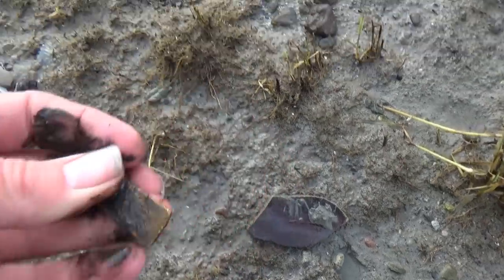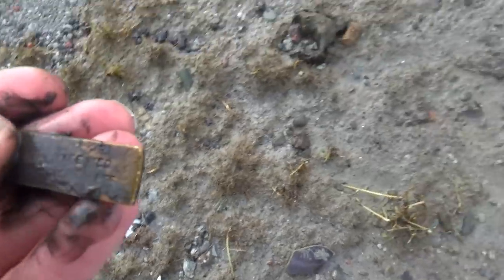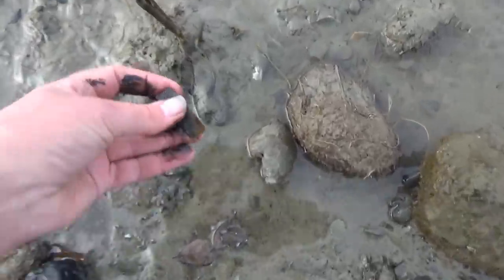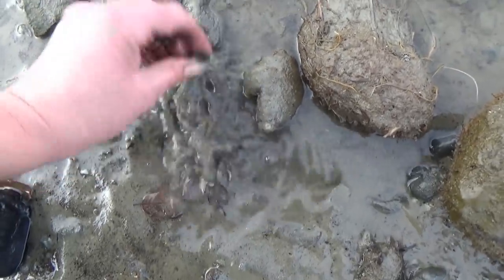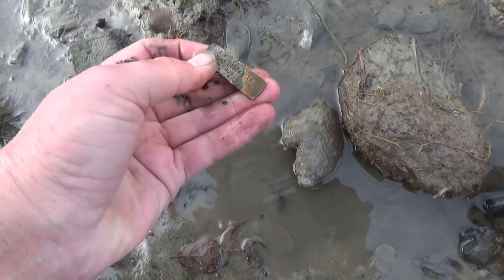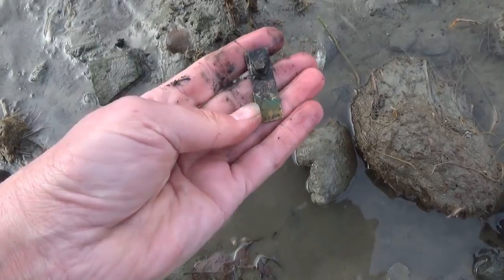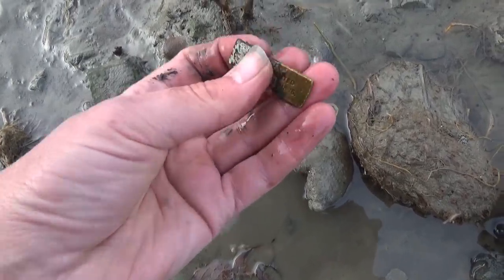I shall have to give it a little rinse. Let's find some water over here. Give it a little rinse off. That's cool. Patented August the 17th, 1875. Whatever it is.